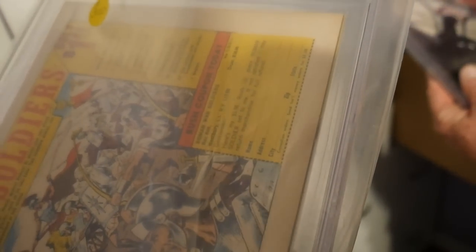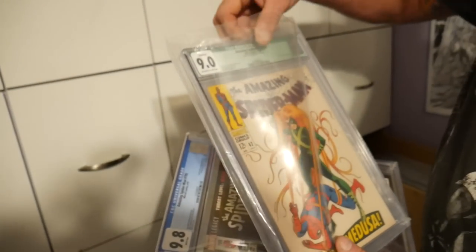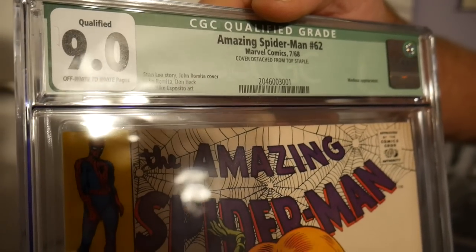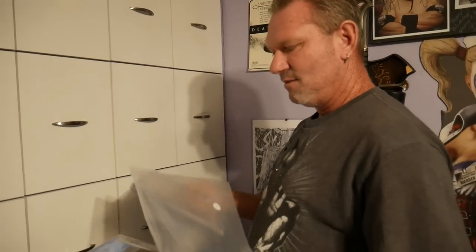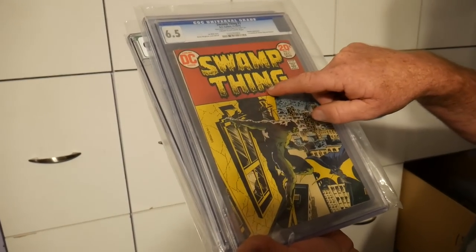Well, it's a, but they gave it a 9.0. Right, right. High grade, but you would think with the top staple, I don't have my glasses on. What does it say right there? Cover detached from top staple. Yeah. Yep, that's it. Very distraught over that. Inside front cover is signed and outside cover signed in gold ink.